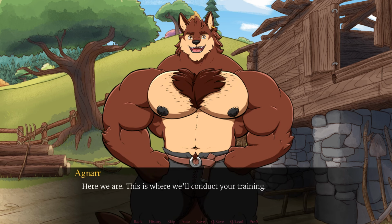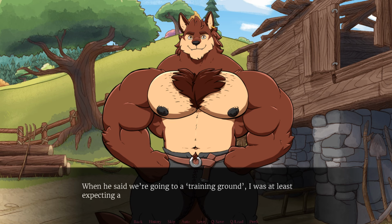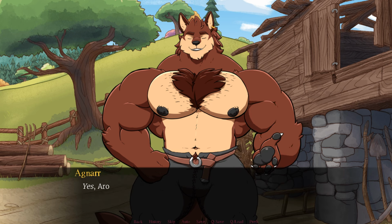Here we are. This is where we'll conduct your training. This actual shack that's not fit for anything but demolition? When he said we're going to a training ground, I was at least expecting a place where the local warriors spar, or an archery range, or something. This is just some hermit's backyard. Are you sure we should train here? It doesn't look all that safe of a place to do it.